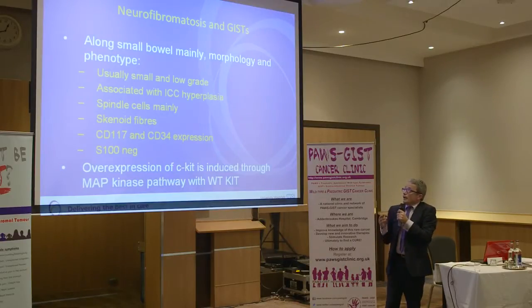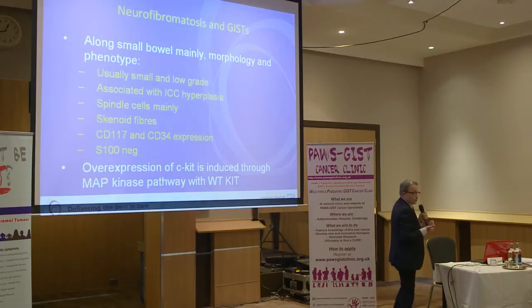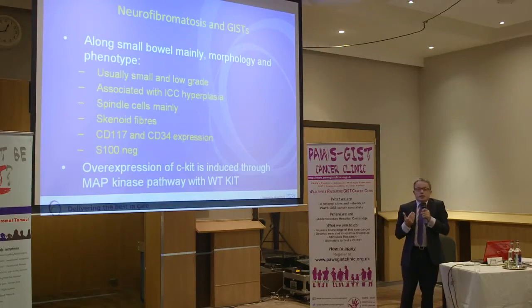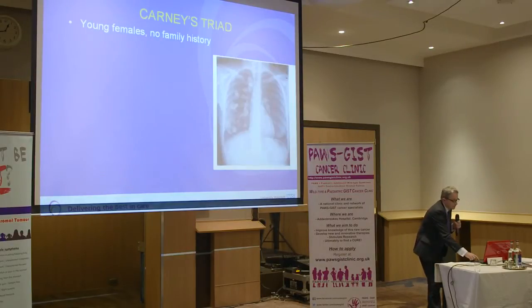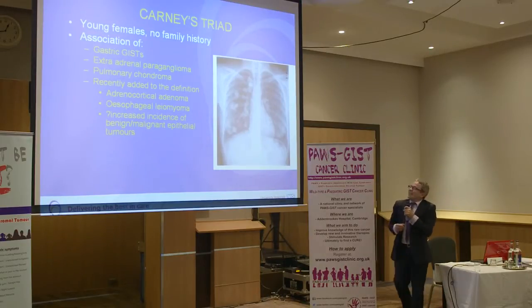The patients and the skin lesion those patients present with, but the protein is overexpressed, which means they're expressed by immunohistochemistry KIT, but this is not because of an underlying mutation at the gene level. The overexpression is induced through another pathway, which is called the MAP kinase pathway, which is very frequently altered in carcinomas as well. The Carney Triad, you probably know more than I do about it.